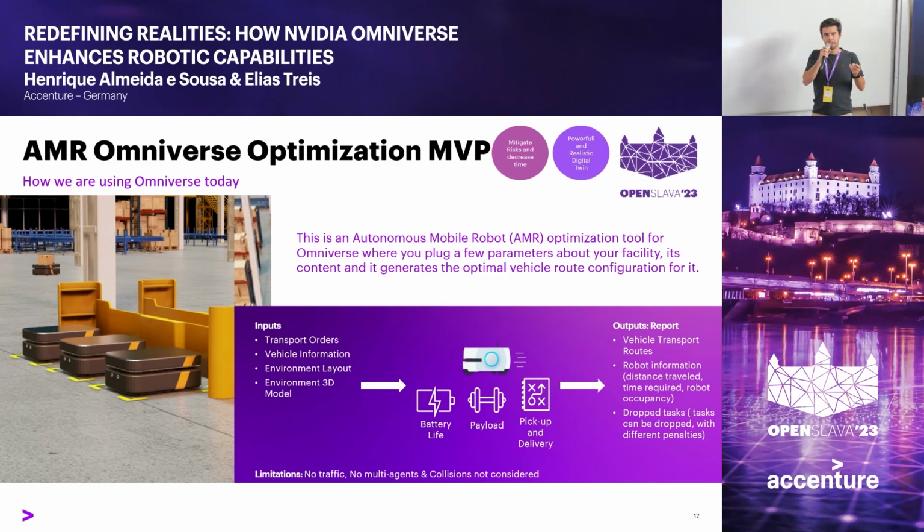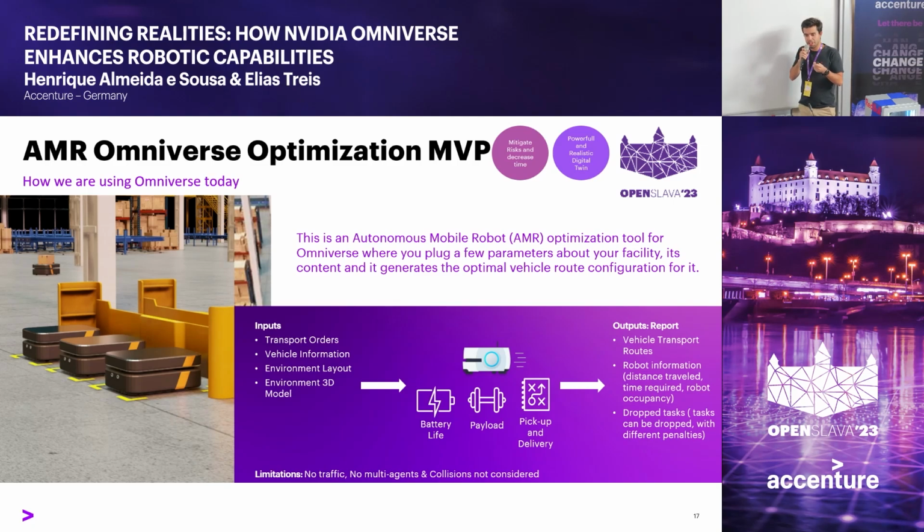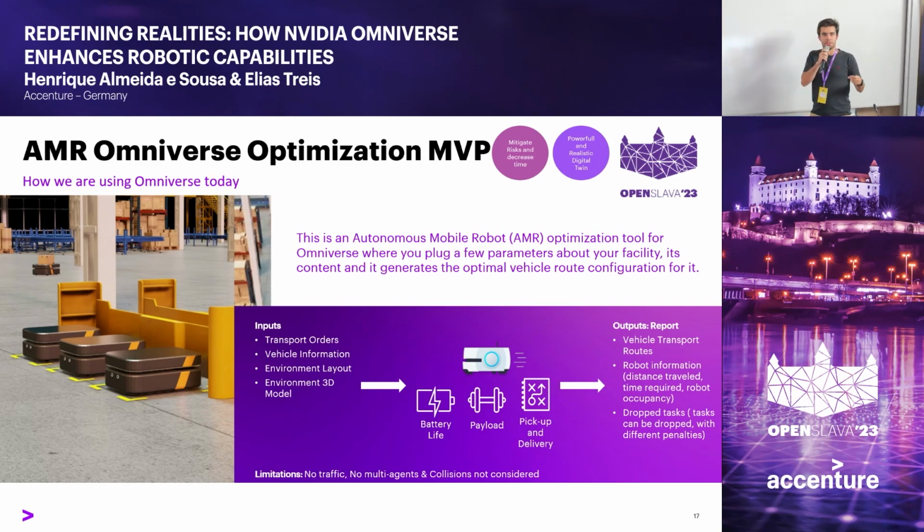This might look like a really general buzzword name, but what we did here is with NVIDIA Isaac Sim we created a plugin. So it's basically an attachment or a small plugin that you put into Isaac Sim that allows you to speed up the process of simulating AMRs, autonomous mobile robots, in order to speed up the commissioning.